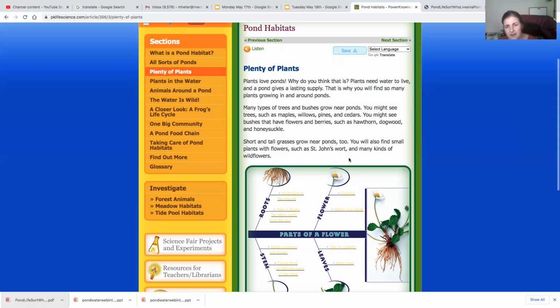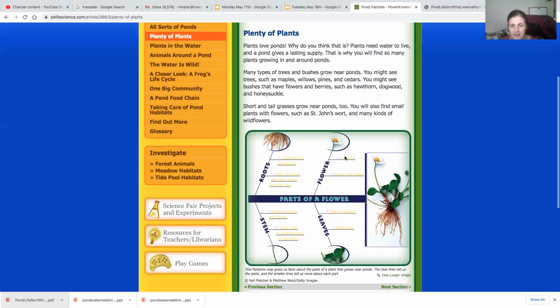Many types of trees and bushes grow near ponds. You might see trees such as maples, willows, pines, and cedars. You might see bushes that have flowers and berries, such as hawthorn, dogwood, and honeysuckle. Short and tall grasses grow near ponds too. You will also find small plants with flowers, such as St. John's wort and many other kinds of wildflowers.